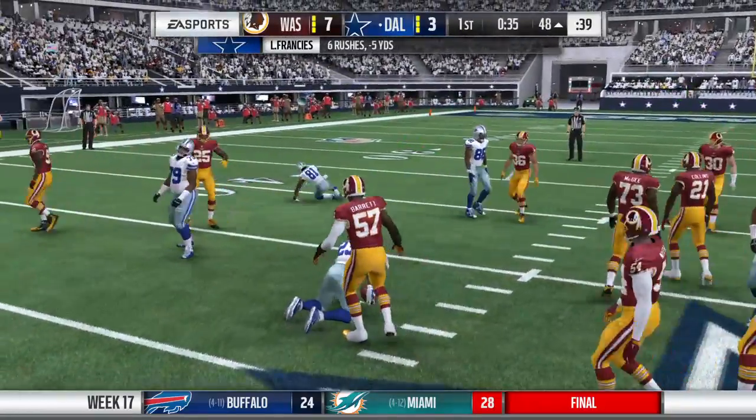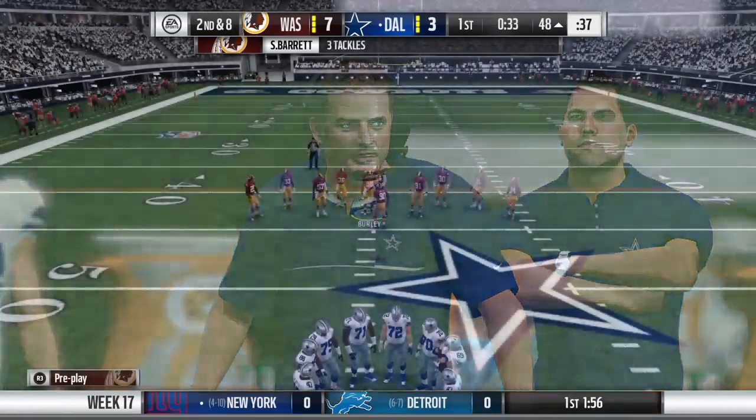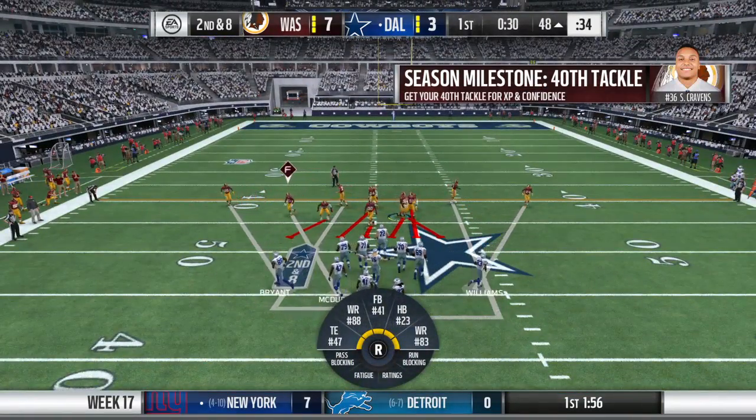And he'll get this into enemy territory, but not by much as he's down to the 48. Shaquille Barrett in on the tackle. So the offense looking at a 2nd and 8.